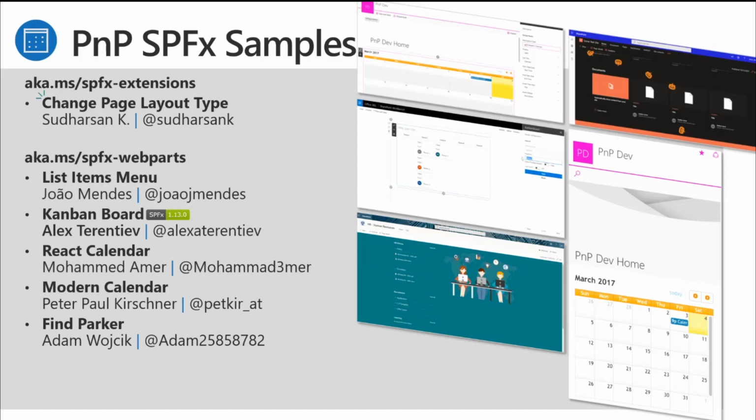But here's what we have over the last 2 weeks. We've got a new extension by Sudarshan, which allows you to change the page layout type for your site pages. So you can switch, let's say, from an article to a home and vice versa. Very cool extension. And then on the web part side, we have some updates. One by Joao Mendes, the list item menu, where we've just added support for managed metadata columns. Alex Terentiev has upgraded the Kanban board web part to SPFx 1.13. The updated React calendar by Mohamed Amer fixed an issue with recurring events. Not to be confused with the modern calendar, which was updated by Peter Kirchner with an update for time zones, which is probably a timely fix.